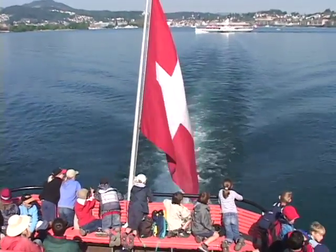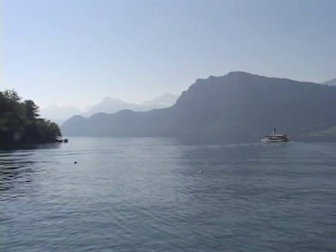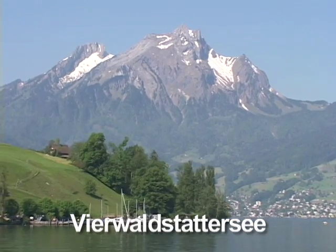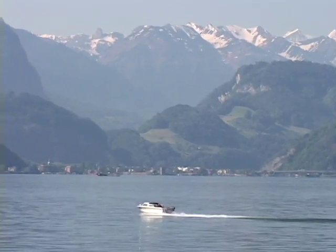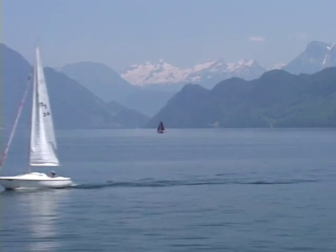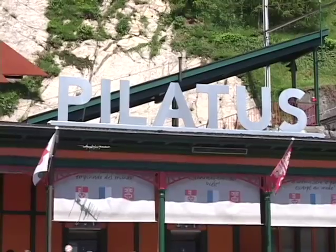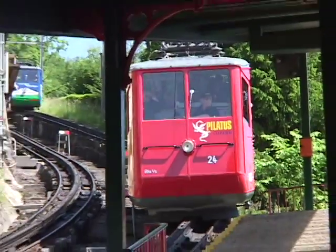There are over a dozen different ships that ply the waters of Lake Lucerne. They don't call it Lake Lucerne, they call it the Vierwaldstättersee, which means the lake of the four forested cantons. That's Uri, Schwyz, Unterwalden, and Lucerne. And they were the first four cantons that began to form the nation of Switzerland back in the 14th century.